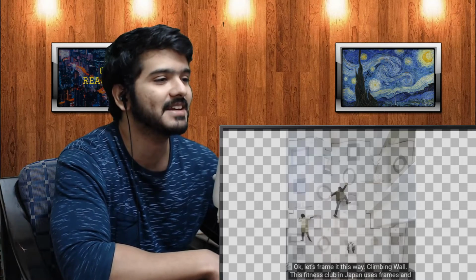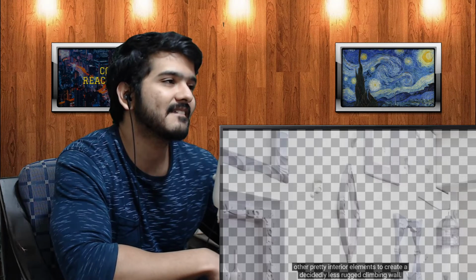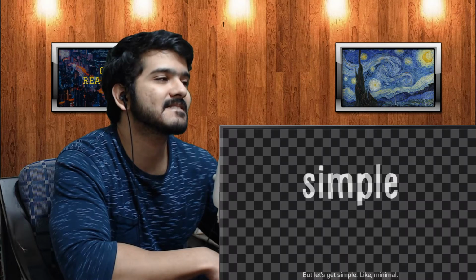You immediately think that. It uses frames and other pretty interior elements to create a decidedly less rugged climbing wall. But let's get simple, like minimal. Thanks to Lego, here are their bricks arranged to represent famous characters. Enjoy.